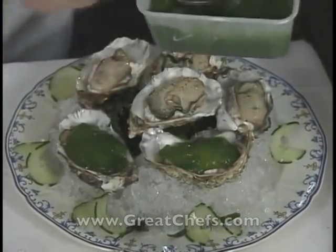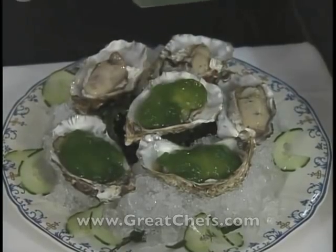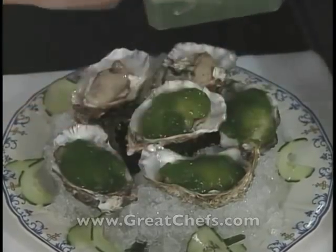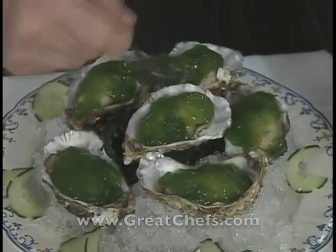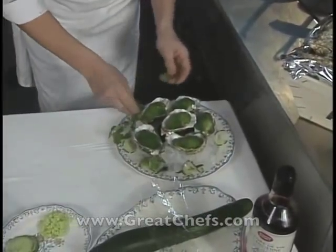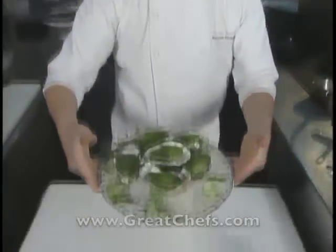Recouvre les huîtres d'une fine pellicule de gelée. The plate is finished with sprigs of chervil. Voici le plat peut être servi.